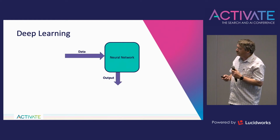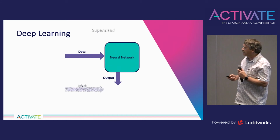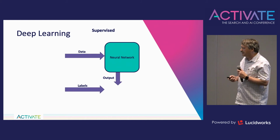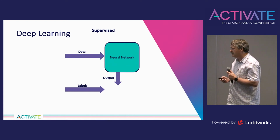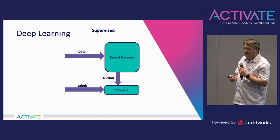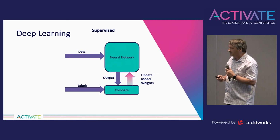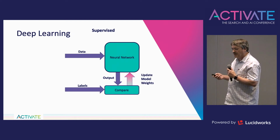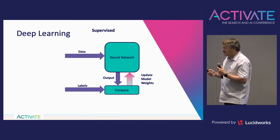A neural network takes in data and produces an output, obviously. But we're borrowing techniques from supervised deep learning. Supervised deep learning uses labels in order to give examples to the neural network so that it can learn to try to mimic those labels. And it uses those labels to compare its output against, and during the training process, it updates the model weights that are part of the neural network. By doing this in a repeated fashion, it eventually learns a set of weights in the model that actually learns to do the task-specific task that we're trying to implement here.